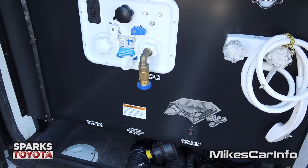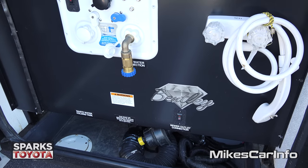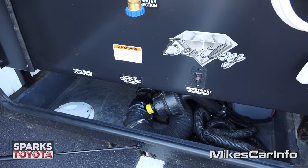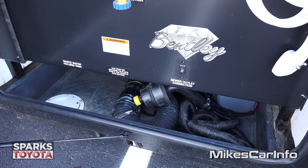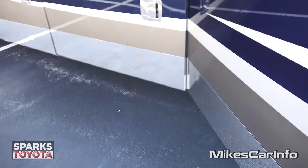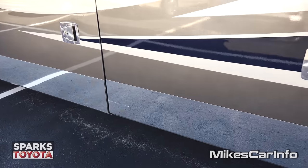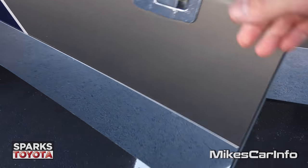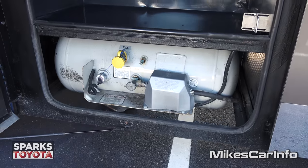Okay, so here's your water connection for hooking up when you're staying overnight. You can hook up right there. You also have an outside shower, and your sewer waste ejection system is there as well. Not gonna demo that. All right, and so there's the other sides of these compartments that go all the way through. And then you have this compartment here, which has a storage compartment, but also has your propane tank.